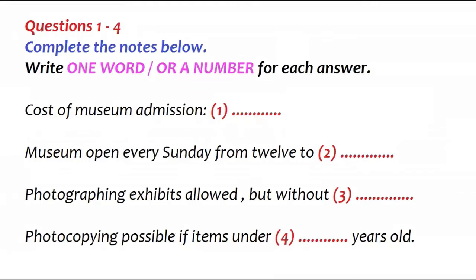You will hear a talk about a museum. You should answer the questions as you listen because you will not hear the recording a second time. First, you have some time to look at questions 1 to 4. Listen carefully and answer questions 1 to 4.